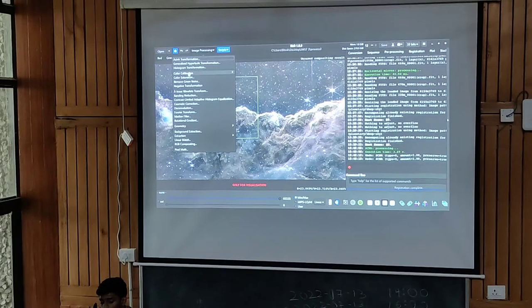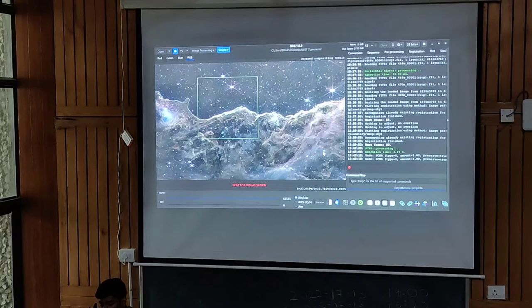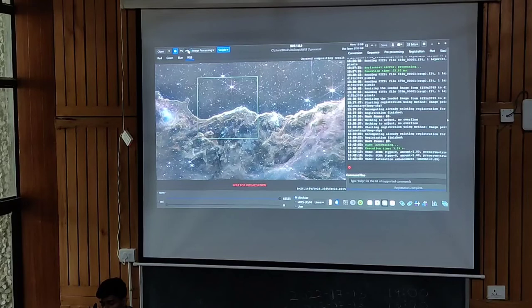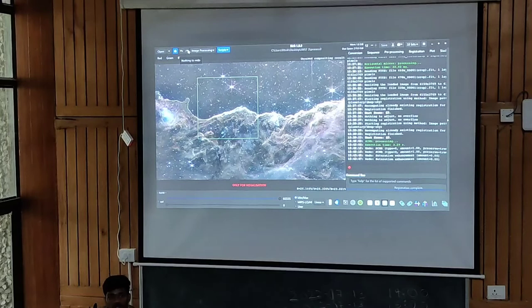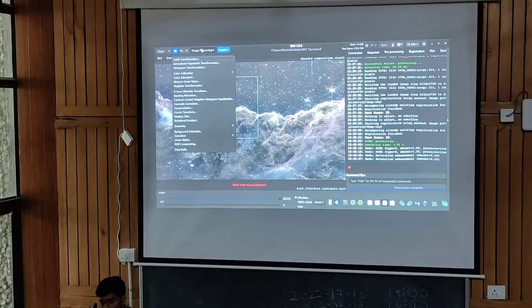Again go to current. Basically, the coloring part is very personalized. You can change the color saturation according to how you want it to look. So Cyril has only limited features like color saturation and remove green noise, but it has very limited efficiency in terms of coloring.